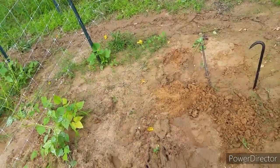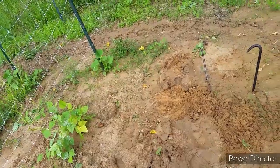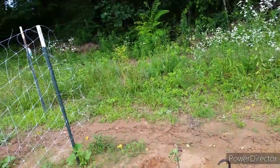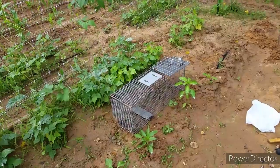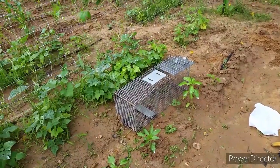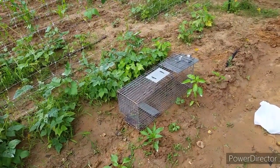Now where the other stuff is, we're going to set up this have-a-heart trap and put it in there with some bait in it. So let me go and get the bait and we'll come back. We've got the have-a-heart live trap set up. We put green beans, which is like whistle pig groundhog candy. So we put some of that in there and some carrots. We're going to try that.